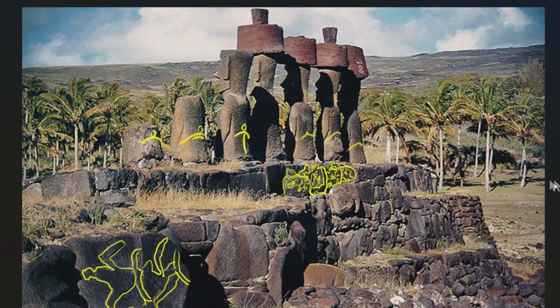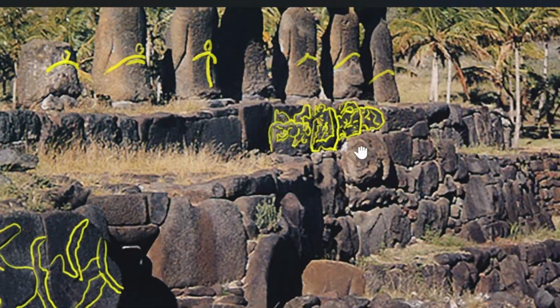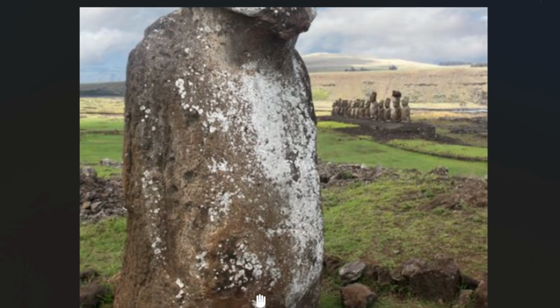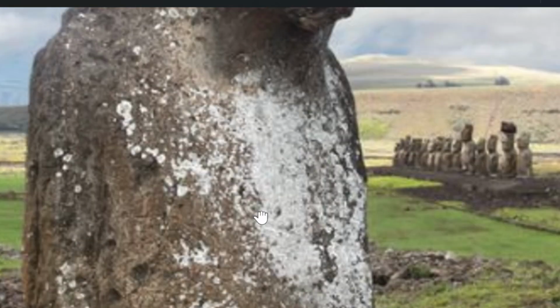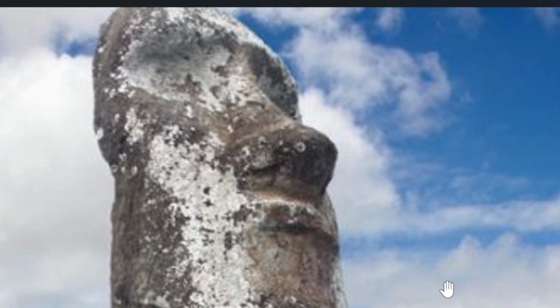We'll take a look at the backsides of the moai, the interesting drawings that I found. We're going to take a close look at these. And we're going to take a look at the hands of the Rapa Nui moai. We're going to count some fingers here. 1, 2, 3, 4, 5. We're also going to take a look at the eyes of the moai.